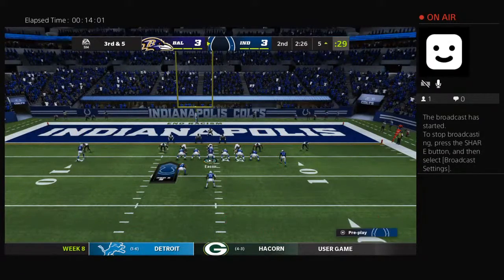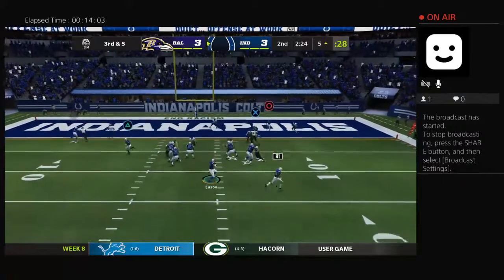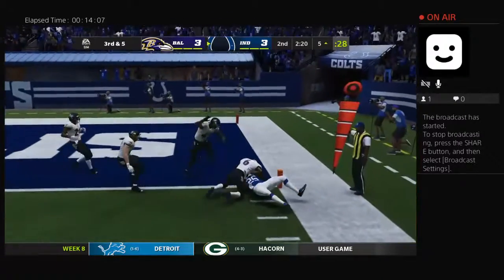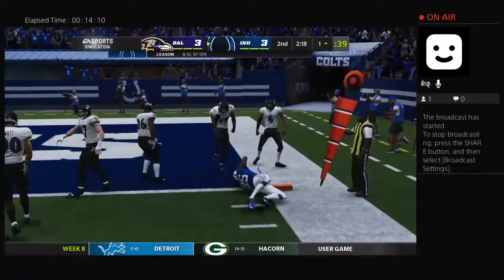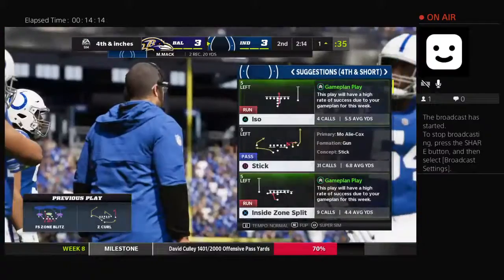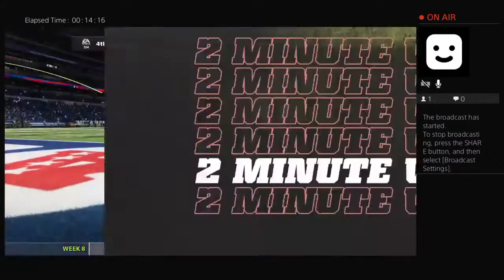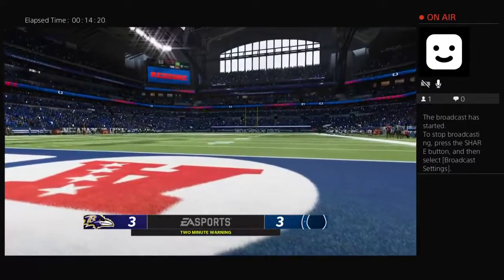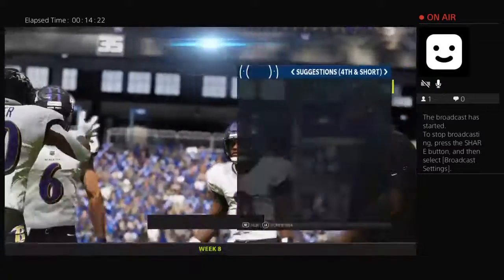3rd and 5. Back to throw. Eason dumps this one off to Mack. And boy, he is very close to a 1st down, but from where they're spotting that football, he's going to be a foot or so short. A gain of 4 on the play, and that's going to bring up a 4th down. 2nd quarter, 2 minutes to go. Tie ball game.